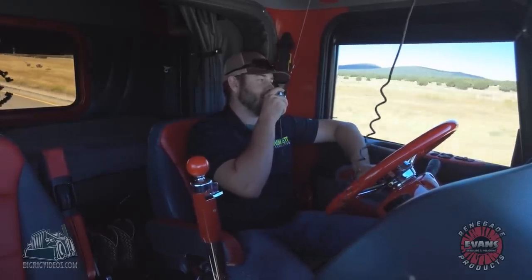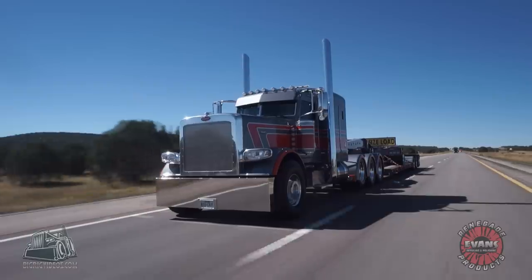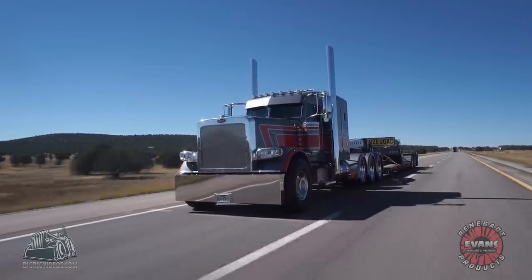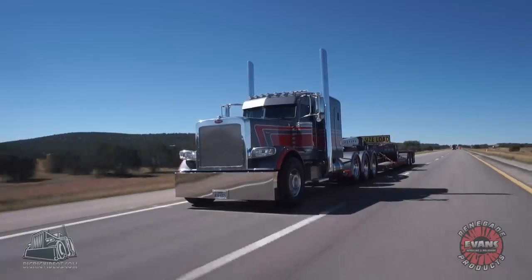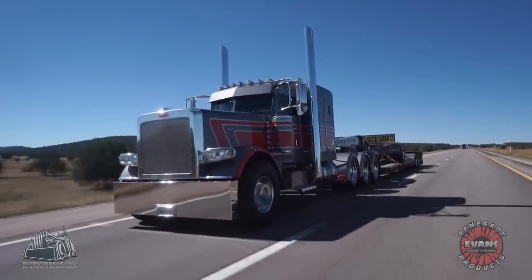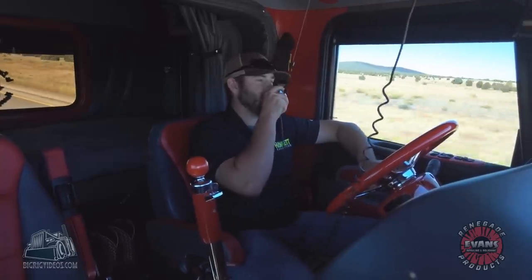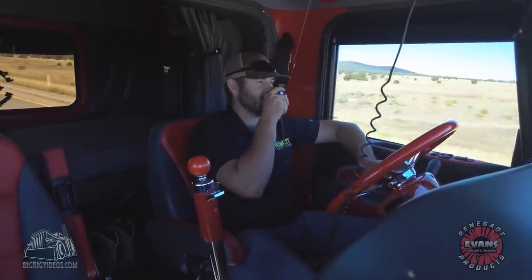And I've just been hooked on hauling heavy equipment for a very long time now, and it's something that I love because it's an adrenaline rush whenever you got a machine on the back, whenever it's hanging off the trailer or you weigh so much. It's just an adrenaline rush.